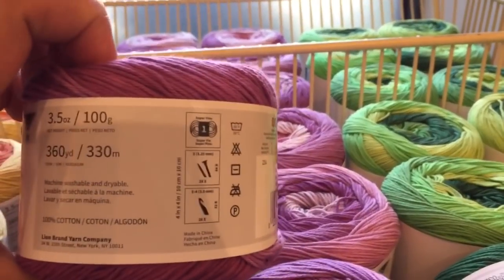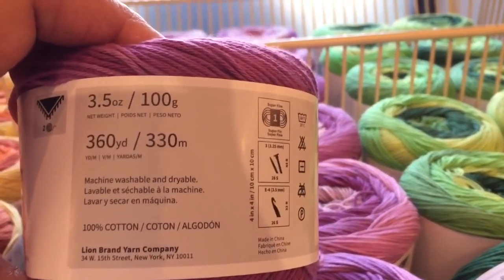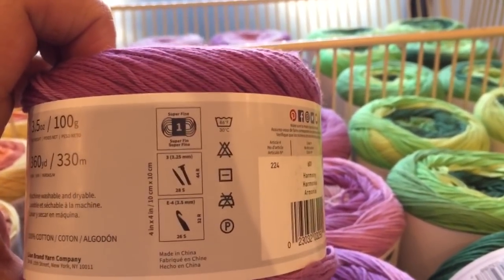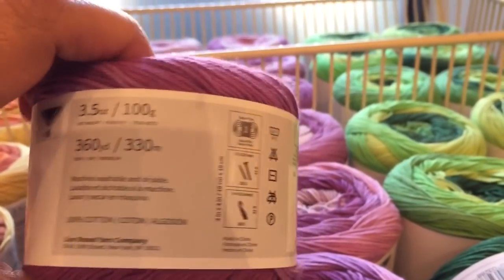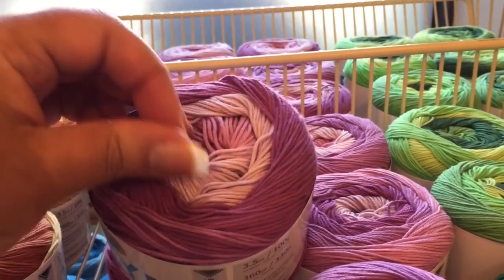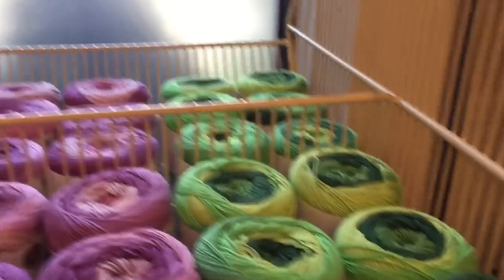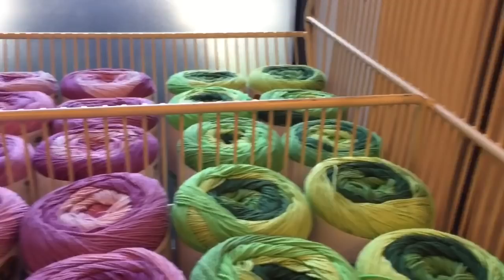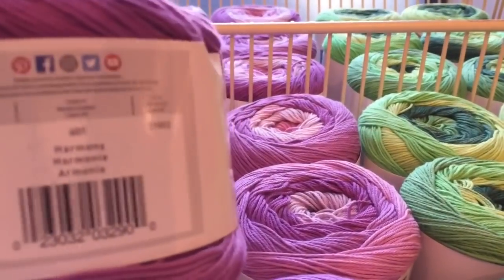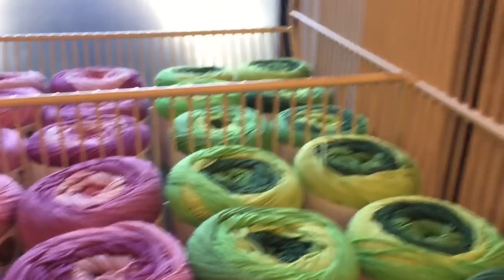You hear the noise? I don't like to film when it's a lot of people. This is 360 yards. It's a 1, and the crochet hook is a 3.5. I can get a top out of this. Wow, that's nice. Look at all these pretty grains. And what color is this? Harmony. That's Harmony.